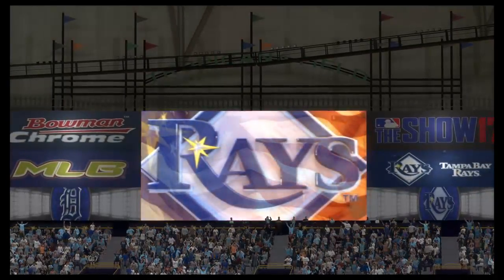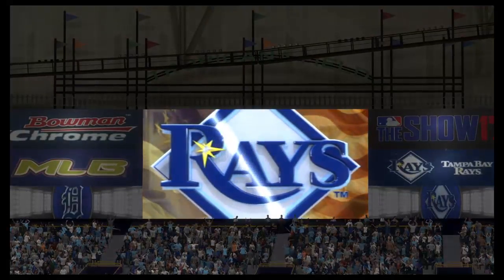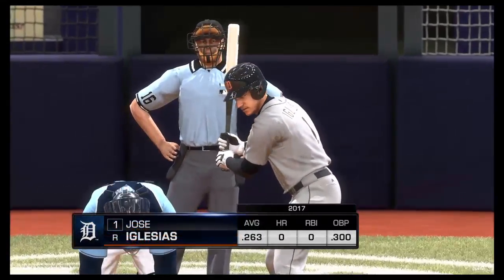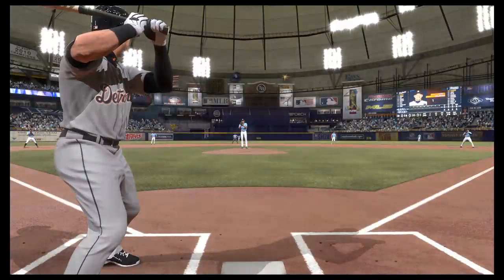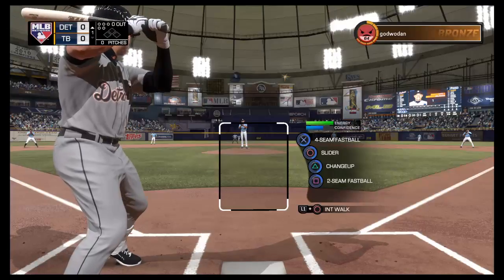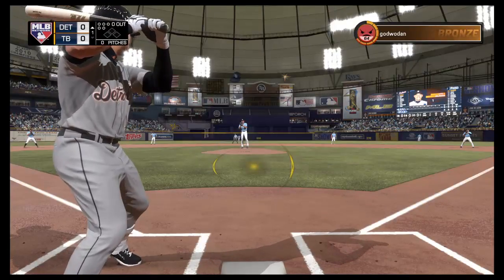MLB Network coming your way from Tropicana Field here in St. Petersburg, Florida. It's the home opener of this new season between the Detroit Tigers and the Tampa Bay Rays. Major League Baseball on MLB Network is next.